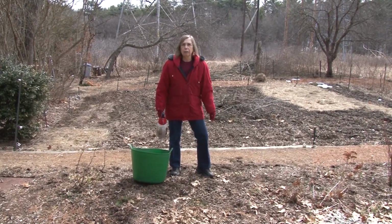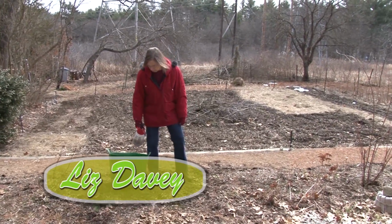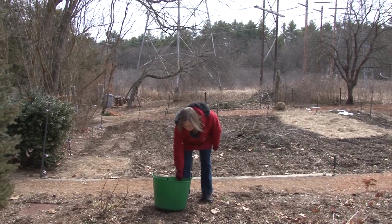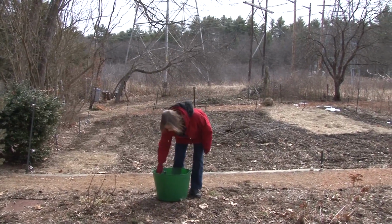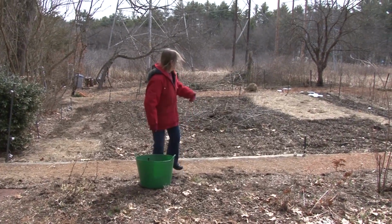Deer will eat just about anything in season. You'll see me with the deer spray more as the season goes on. The other thing you can do outside at this season, oops, here's another tulip. Guess we better spray it. Another thing you can do in the season is burn brush.